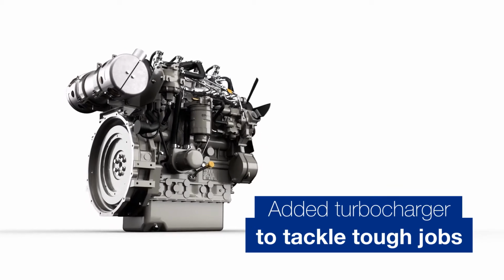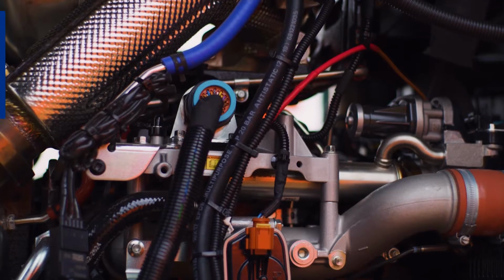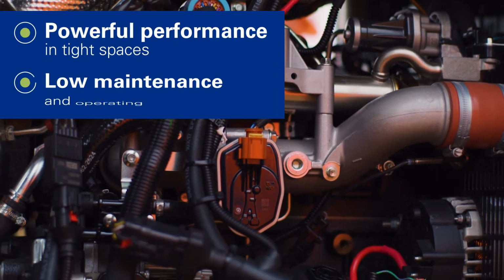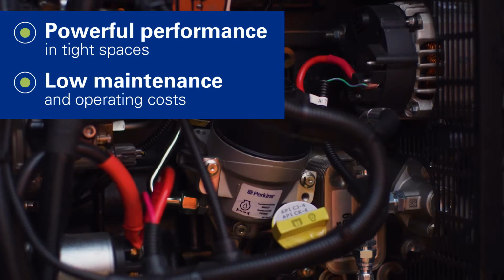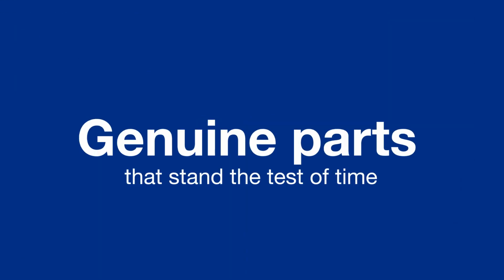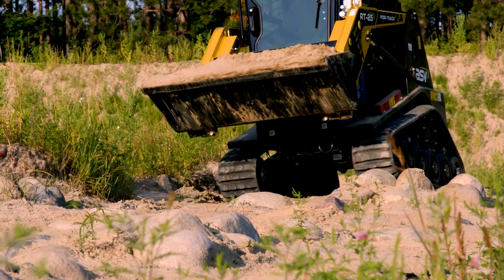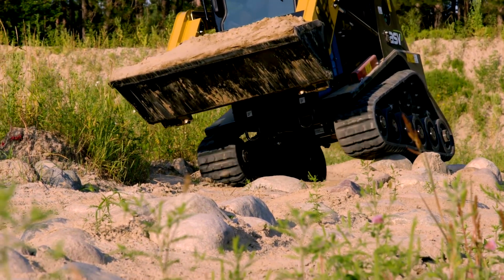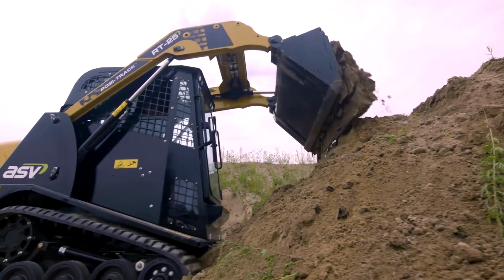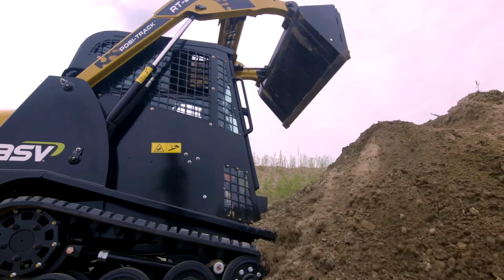It's what helped turn many RT25 renters into owners, not only delivering powerful performance in tight spaces, but also low maintenance, lower operating costs, with genuine parts that stand the test of time. The Perkins-powered ASV RT25 compact track loader may be small, but it's definitely mighty. The product of a partnership built around real-world results, and proving good things really do come in small packages.